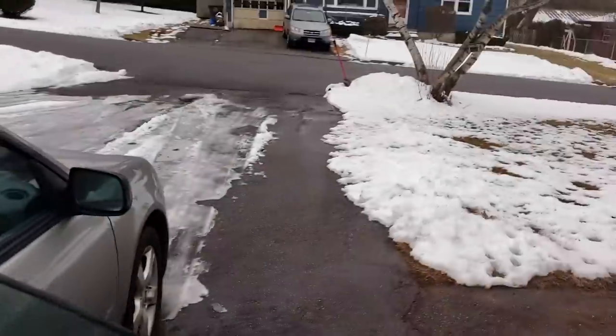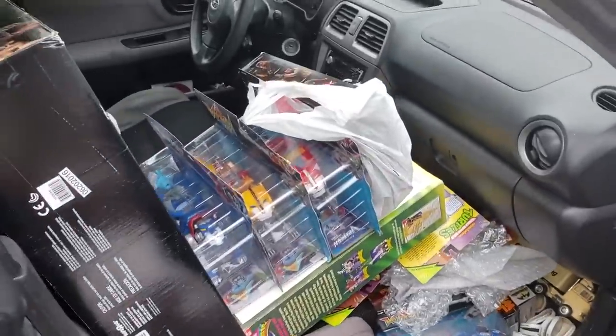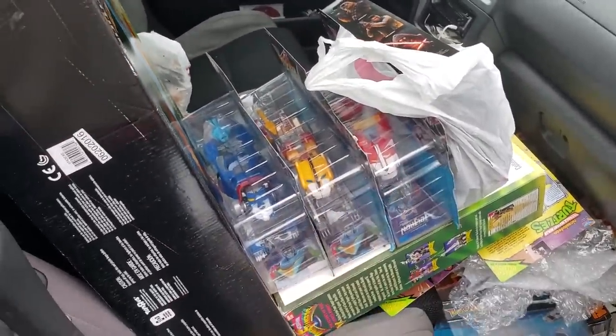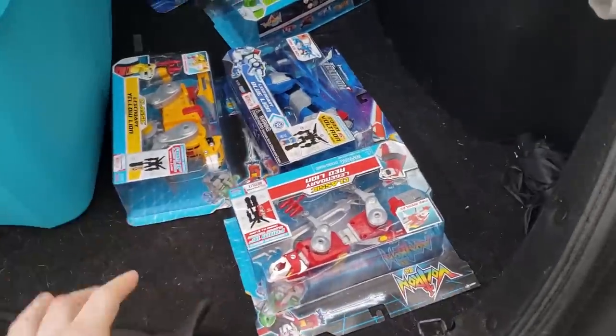And it's kind of rain snowing right now. This sucks. You can see we have a whole bunch more right here. We have a lot more toys. So I'm going to scan these three, see if they're all around the $20 range or if maybe there's another rare one. All right, almost the exact same thing happened to me, which is pretty funny.